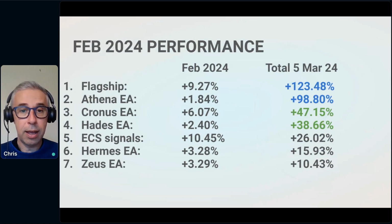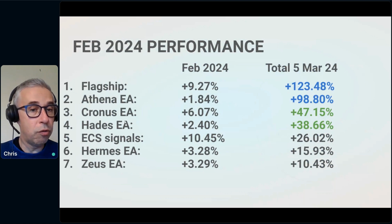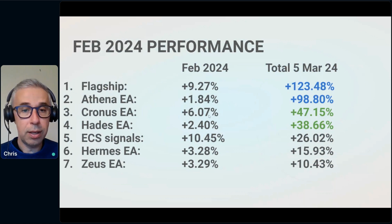Athena EA had 1.84% in February, almost 100% in total. So those two are the best. But we also have new EAs, relatively new from last year, Cronus and Hades, performing very well: Cronus 6.07, Hades plus 2.4. The total for Cronus is 47, and Hades more than 38%.